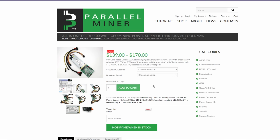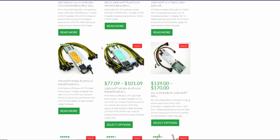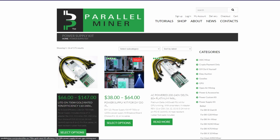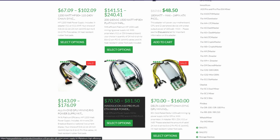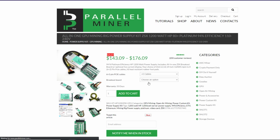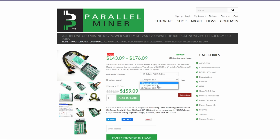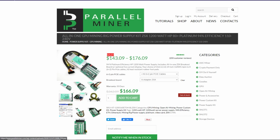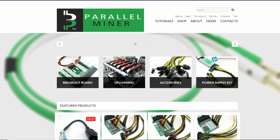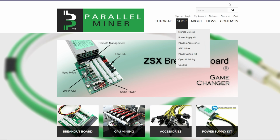Let's see here, 1100 watt. Let's see what they have here. ZSX amp breakout board, out of stock. Okay, maybe Parallel Miner is not a great example. It looks like they're out of stock on everything. But anyway, I'm just letting you guys know that Parallel Miner is a great option from what I've tested, and their 1200 watt combos are all sold out as well. Okay, well, anyways, keep an eye out for Parallel Miner. I've had great success with them over this past year, so check it out, guys.